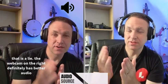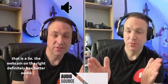But here is again the audio on the right webcam. Now we're going with the audio on the left webcam mics. The gain is much higher, so I will let you take that for what you want. This is another instance where they're definitely different, but I don't know which one I actually prefer, so you can decide for yourself what you think.